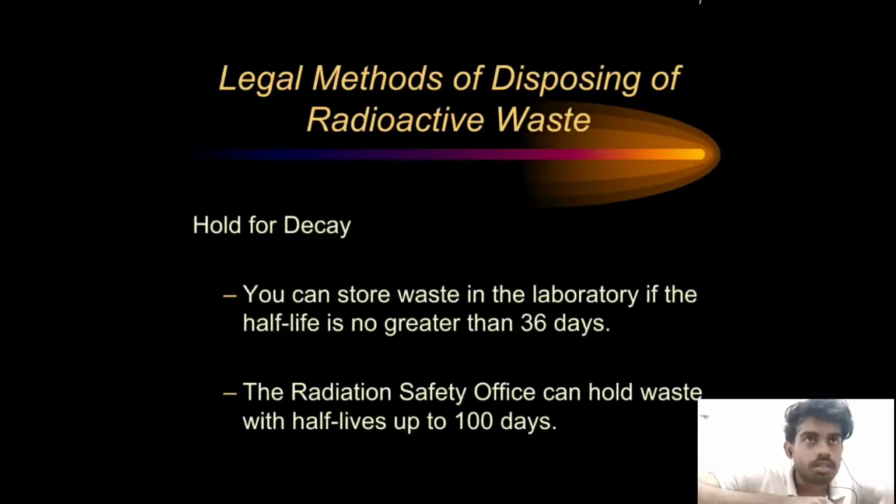Hi, this is Nikhil from CSC5B, and I am going to speak about the legal methods of disposing of radioactive waste. Firstly, hold for decay. You can store waste in the laboratory if the half-life is no greater than 36 days. The Radiation Safety Office can hold waste with half-lives up to 100 days.